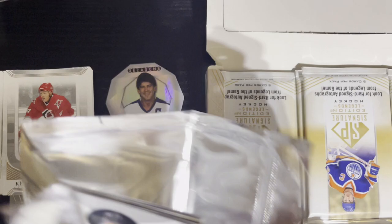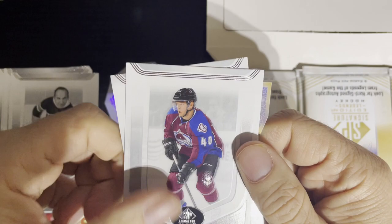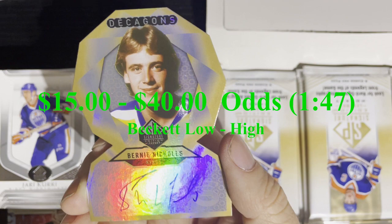Just loving this. There it is. There's an old timer right there. There's Howie Moritz from the Montreal Canadiens. Black and white card. So very nice. After Yari Curry there. And boo! Very nice. We're on a deck of cards. Looks like it's hand signed.